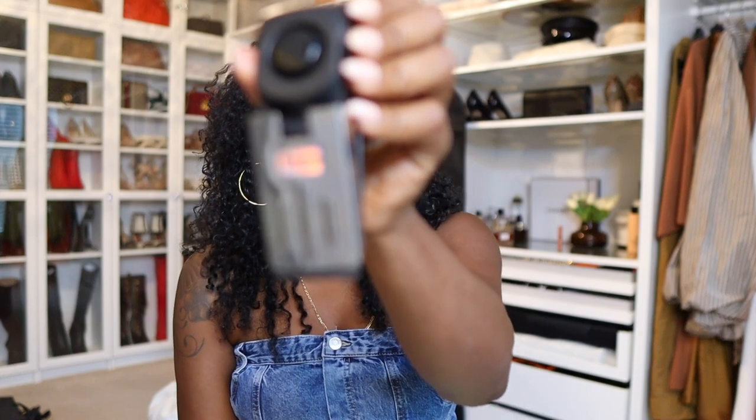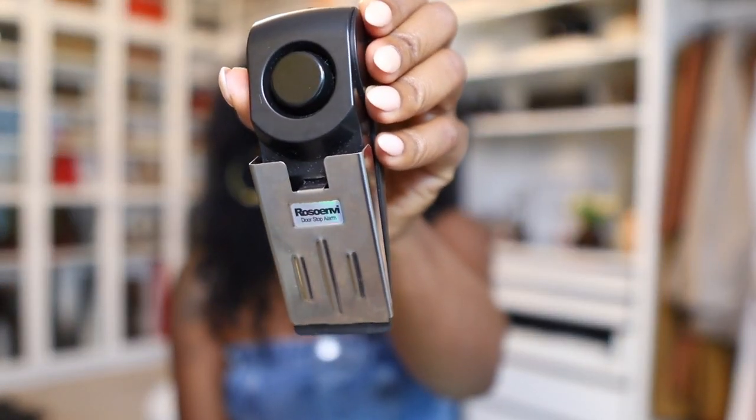So having a carbon monoxide little device is also a must-have when it comes to your safety when you're on vacation. The other thing would be something to stop your door from opening up. We have seen a ton of things online where people are trying to break into hotel rooms. And someone gave this to me and I absolutely love it.